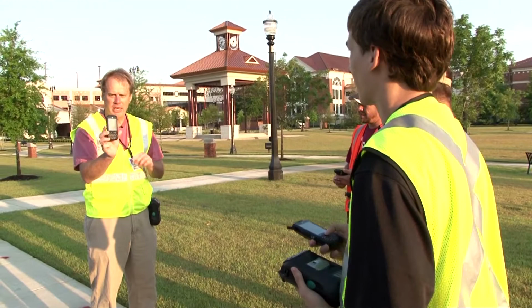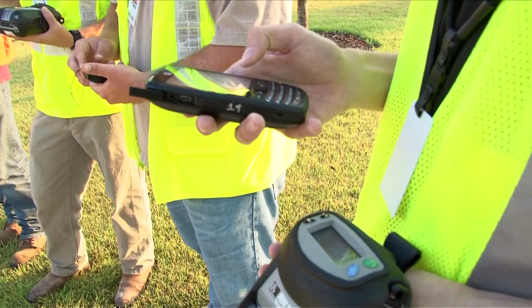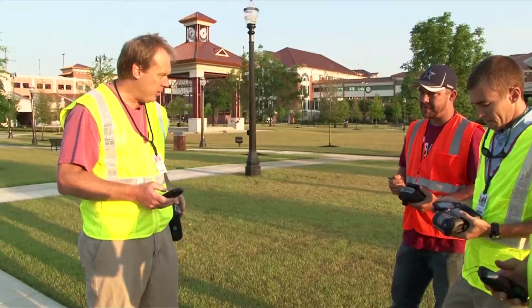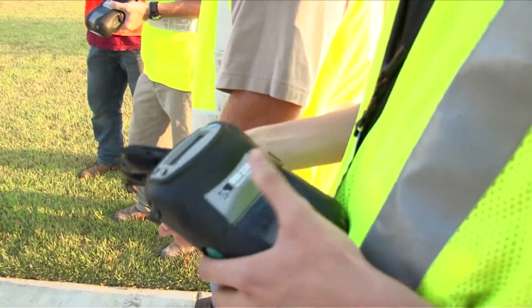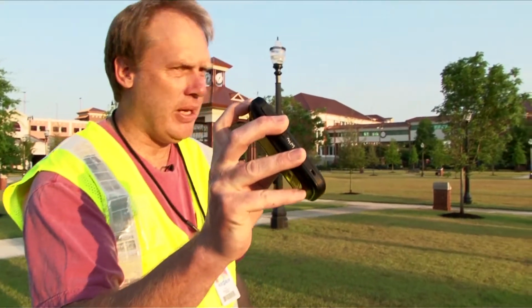First thing to check is make sure the ID on the back of the handheld matches the ID on the back of the printer. On the printer, the green button, you just touch it once, real quick. Should see it start coming on. On the handheld, turn it on with the button on the top.